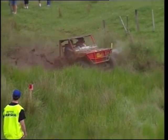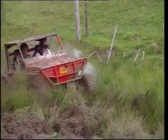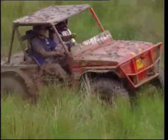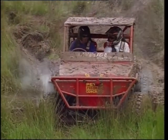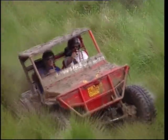Wow, no shortage of power in the 3.9 litre Rover powered special of Peter Freeman's. He's got the pedal to the metal. Yeah, he's still cranking it up there, staying on top. Nice and light, of course, that's the key here. Look at that. And almost out through the blue pegs. Oh, how close was that to ultimate success?